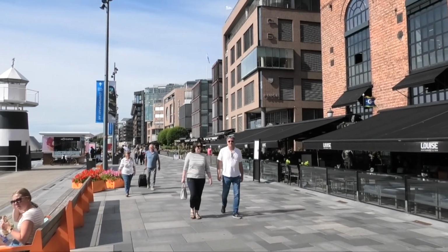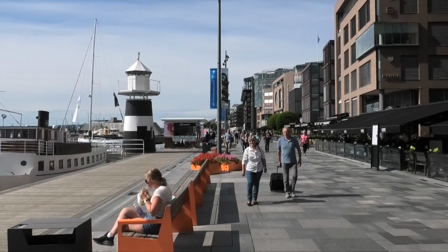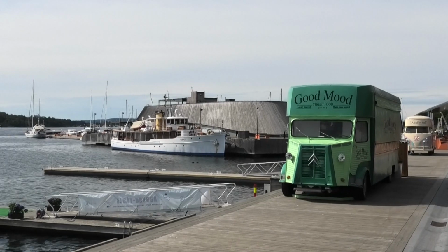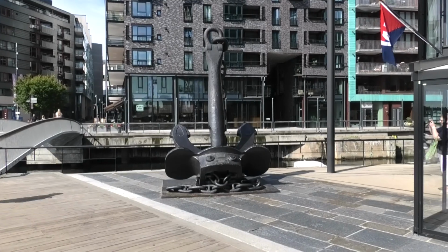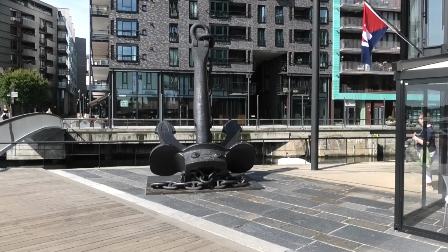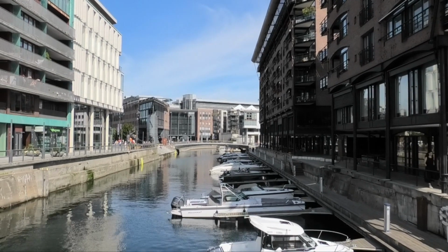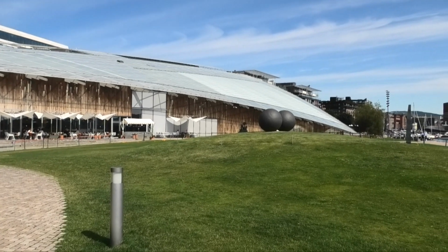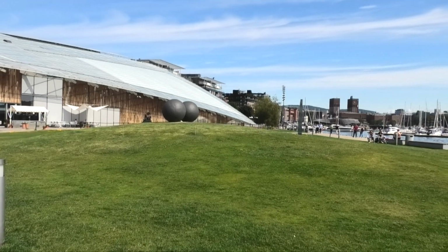We've reached Akerbrugge, an old harbour and industrial area which has been transformed into a modern upmarket, leisure, dining and residential area. An anchor from the German warship Blücher, which was sunk in Oslo Fjord in April 1940. The Astrup Fearnley Museum of Modern Art has a cafe where we stopped for a break.